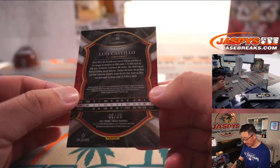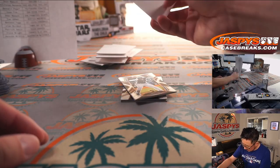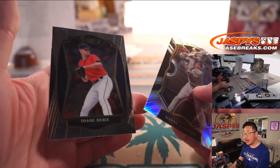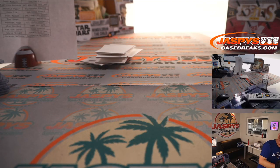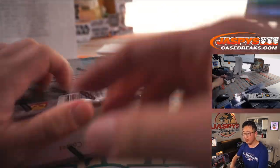Lucas Giolito, 35. And the last bit here, the second to last box. Manny Machado, silver, and Shane Bieber. All right, final box coming up. Good luck.